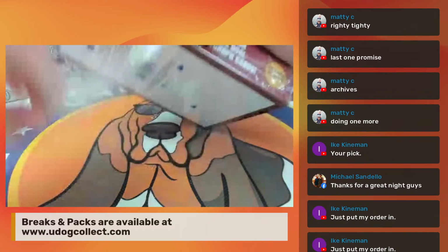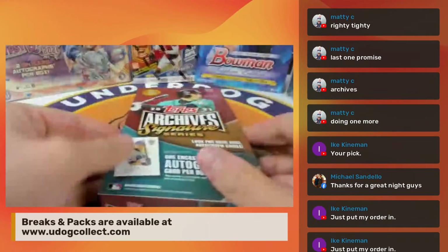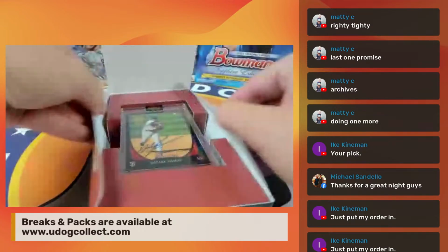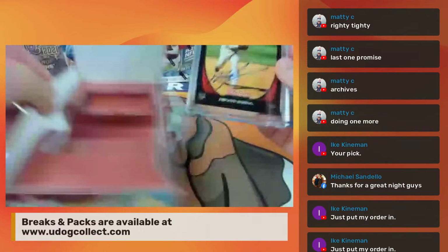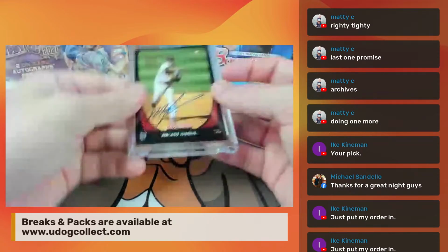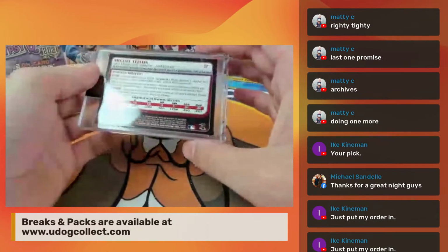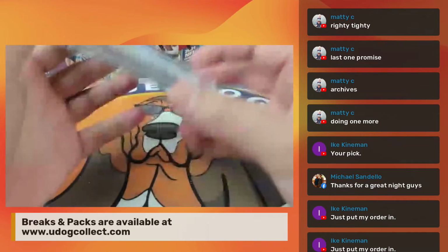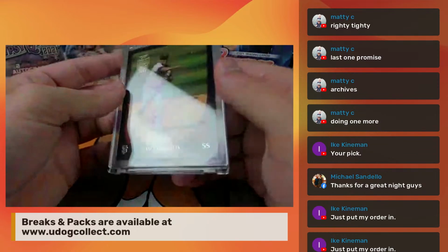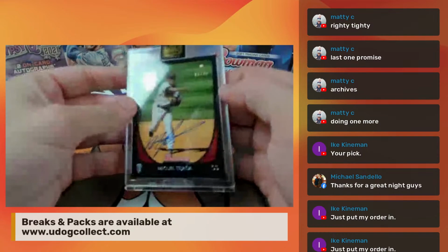Might be tough to top that Garrett Anderson out of 37, Matt, but we can certainly try. Let's do it. Feeling lucky. All right, very cool Bowman card. Sweet. Miguel Tejada, shortstop for the Giants. This is a different look to the card than what we've seen out of the last few here. But this one numbered 18 of 80.